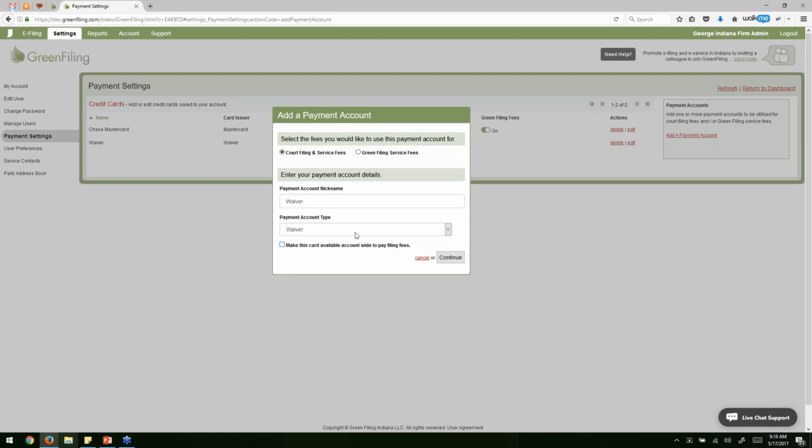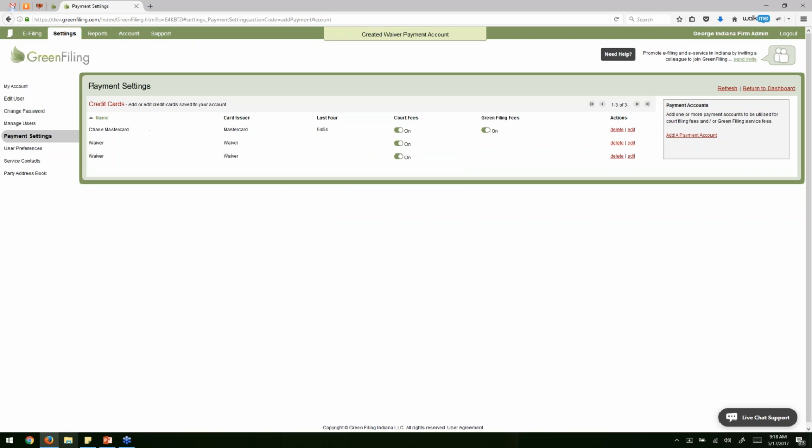So in order to do that, you need to create a waiver payment account, and it's very easy to do that. You just type in a nickname, you can call it waiver, whatever you want, select the account type of waiver, and then click continue. What this will do then is you'll land back on your payment settings screen and you'll see that that waiver payment account has been added. So that will be an option for you to select during the filing process.